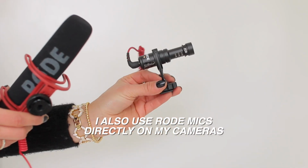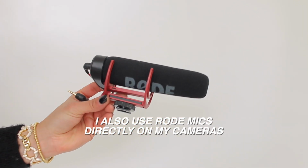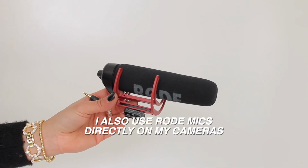It also has a headphone jack, so you can listen to what it sounds like when you are recording, so that you can make sure there's no background noise or a dog barking or anything in the background. It's a really, really great microphone, super crisp, sounds amazing, and this is what I use now for my voiceovers and my podcast. Highly recommend.